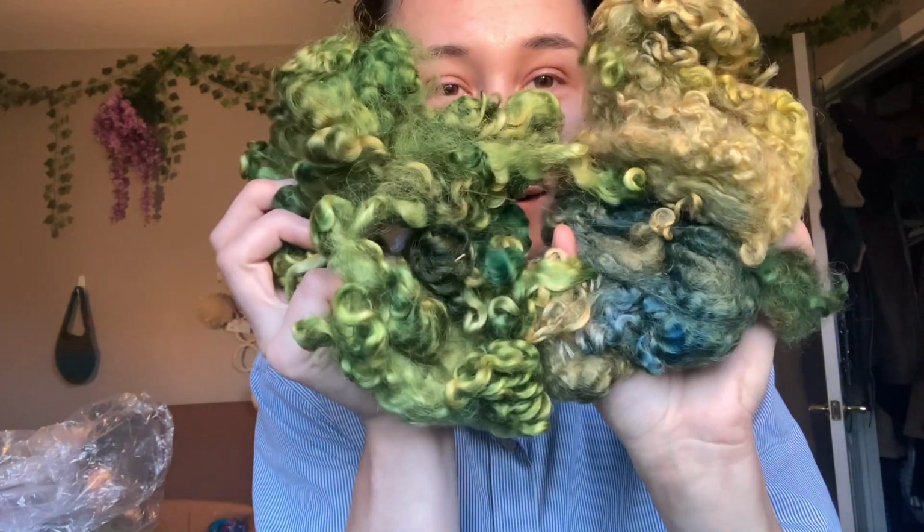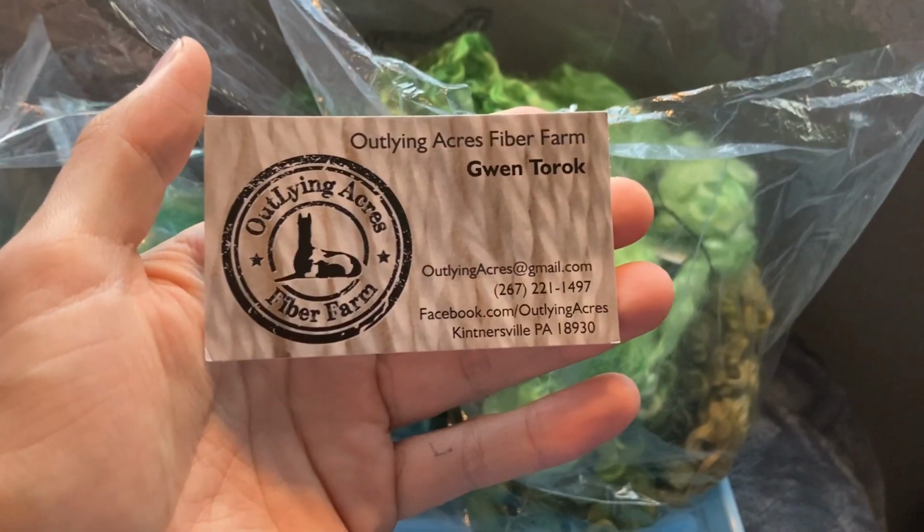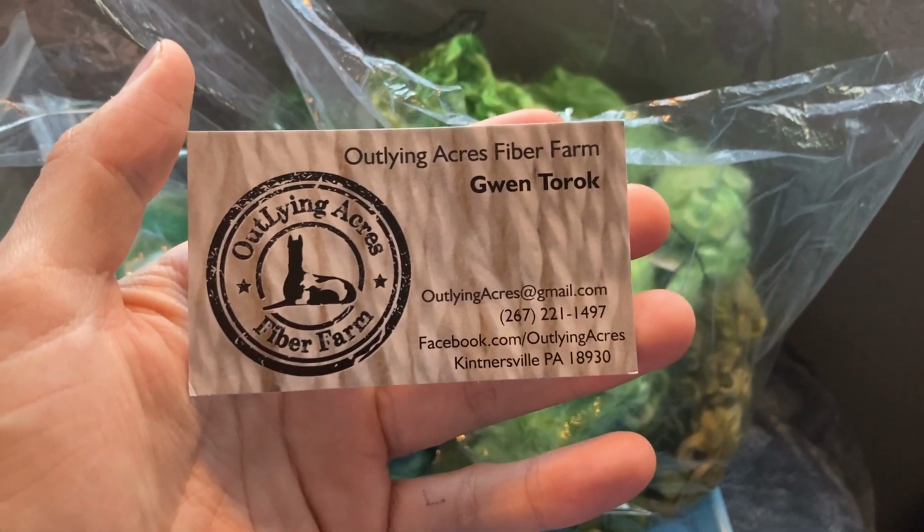But then I also have the rest of these locks. So these are Lincoln Longwool locks, and they were actually a silver Lincoln that's been overdyed with green. And you just look at that. Look at all that. That's amazing. Absolutely love these. And I'm going to go and get the information of the dyer and the shepherdess who raised these. Okay, so I was able to find it. It's Outlying Acres Fiber Farm.